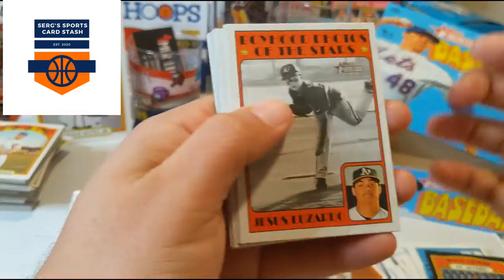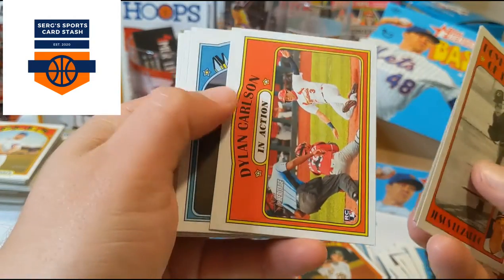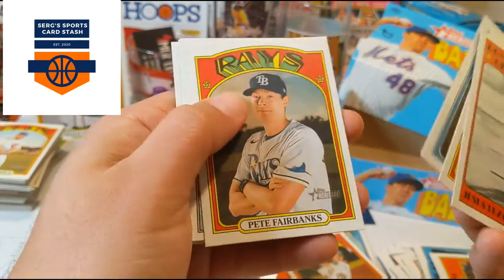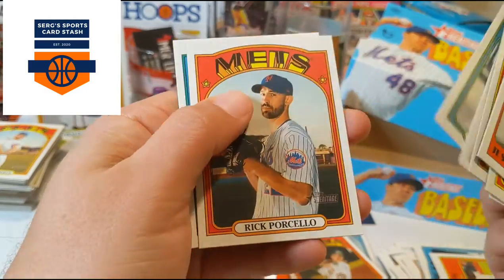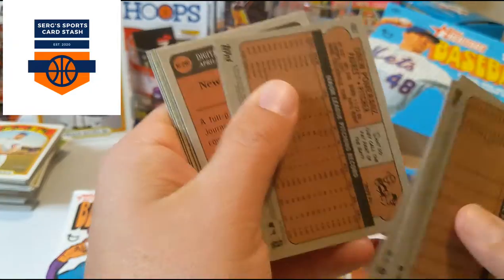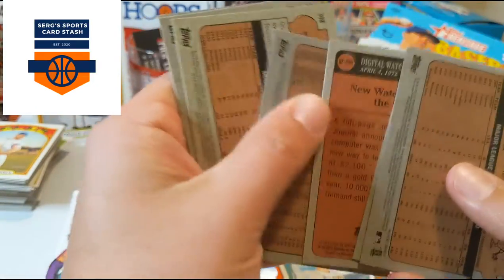To keep the ball moving here. Jesús Luzardo, Hunter Dozier. Rookie Dylan Carlson in action. That's a good card. Patrick Corbin, Peter Fairbanks, Digital Watchers. That's cool. Drew Pomeranz, Rick Porcello, Brett Anderson. Porcello's not on the Mets this year. Drew Pomeranz is a short variation.